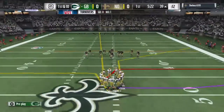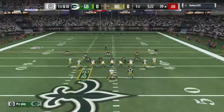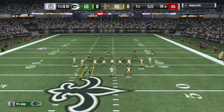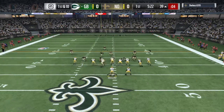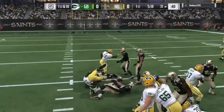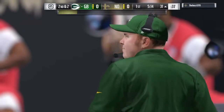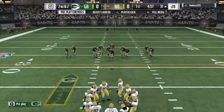And they'll start this drive with very good field position. Adams, the man in motion right. The first carry now. This is Lacey. And he'll be brought down just outside of the 30. 8 yards on the pickup, and now they'll have some options on second and short.